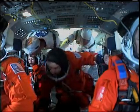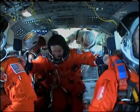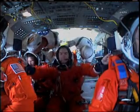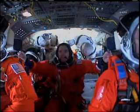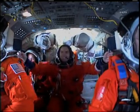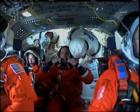Show me where your green apple is. The green apple is the emergency oxygen that they fly with. And so on their right hip, we've seen it a couple times with Doug, you can see a green apple there, as we call it. If you pull that out, then you get an emergency supply of oxygen that goes into your suit. So Randy is busy talking with Sandy and making sure she can feel all those connections are all set for her. She's all set, and he's doing that.